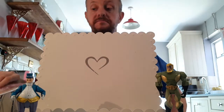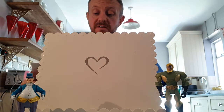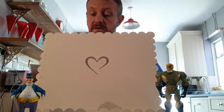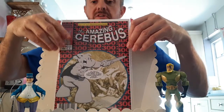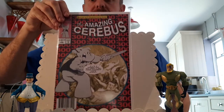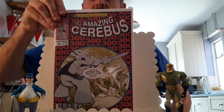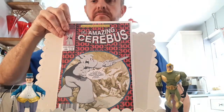Up next, we have a title from Aardvark Vanaheim. And this is the special 41st anniversary issue of The Amazing Cerebus. And of course, it's an Amazing Spider-Man 300 homage cover. That book is slowly heating up. I think it's up to about £8 now.